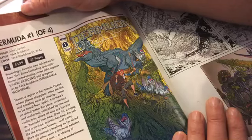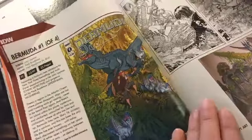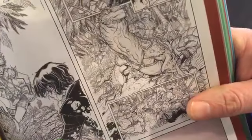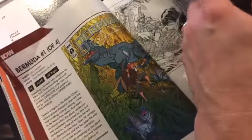It doesn't say who the targeted reader is, but just take a nice look at that artwork. Oh my goodness. It looks fantastic. So Bermuda from IDW. Wow. Really cool. So we're going to zip ahead through a little bit more.